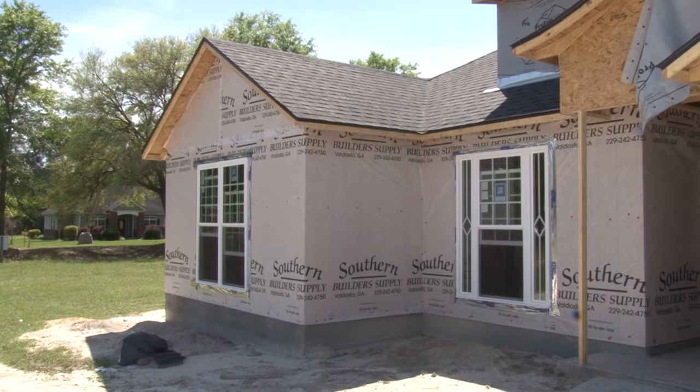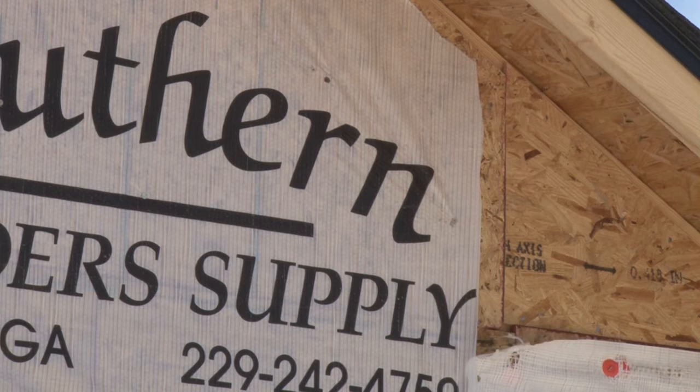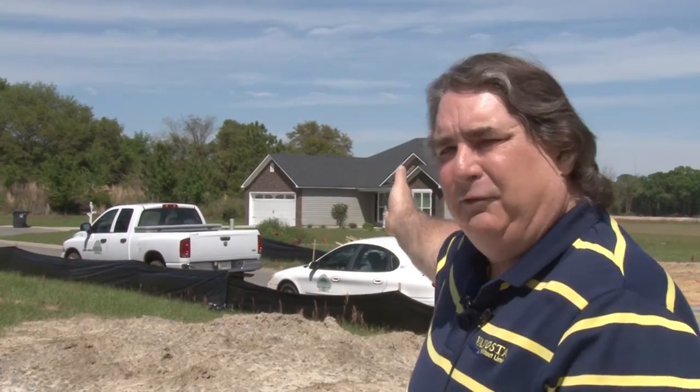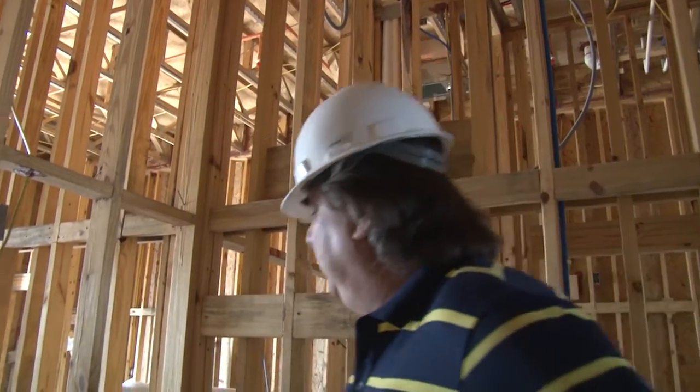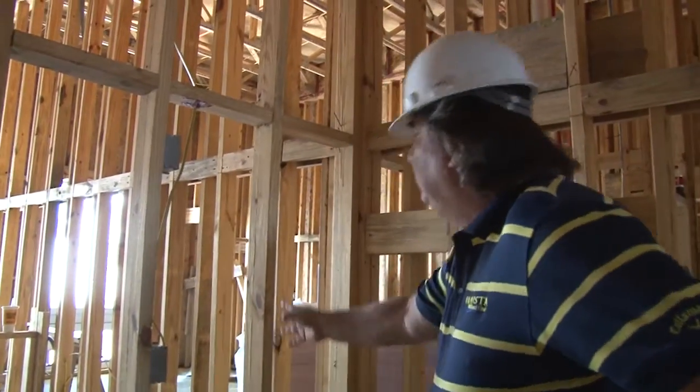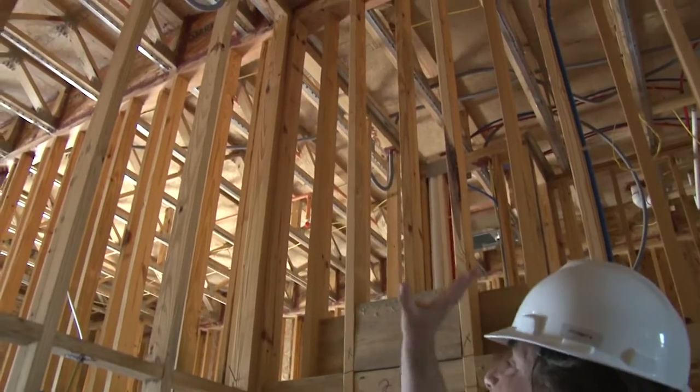So this is what we call moisture barrier over there. That moisture barrier is going to ensure that the interior of the house is protected. All these inspections are to ensure that we have a good house, and when it's all done, hopefully our house will look like that. In our next show, Belak takes us through a new hotel as he teaches us what it takes to build a larger building in the city.